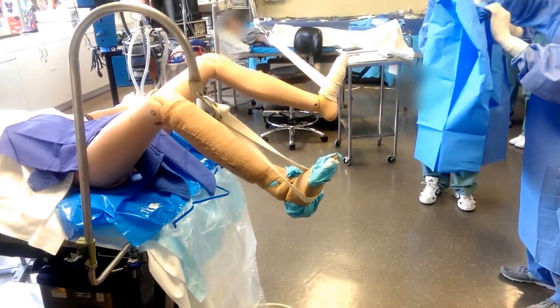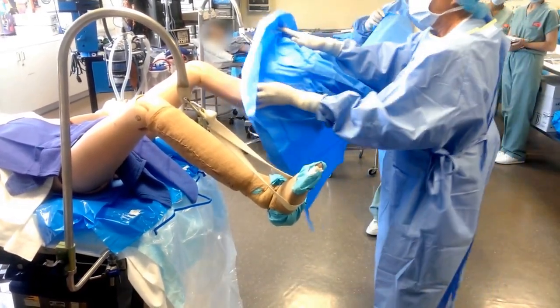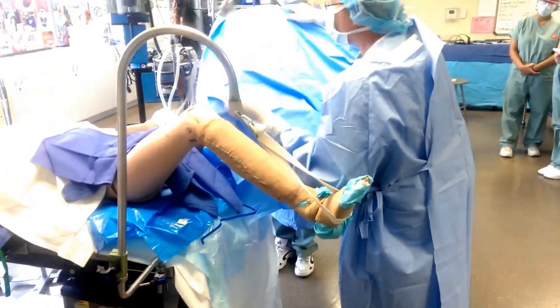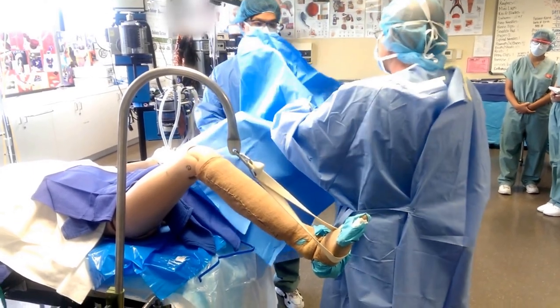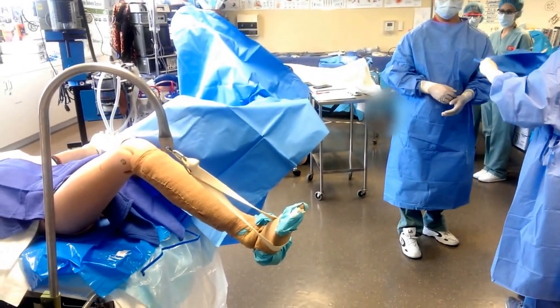Is this considered a sterile 100% case now? Is it a dirty case? Yeah, it's probably a clean contaminated case, because I'm going to go inside the vagina. Is the vagina sterile? No. No, it's not. It's dirty. The mouth is dirtier, sure. Hold it.